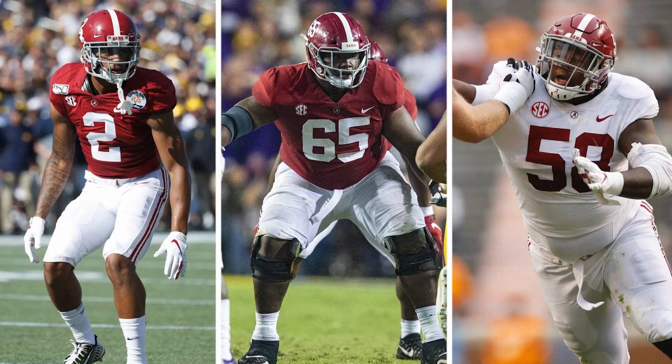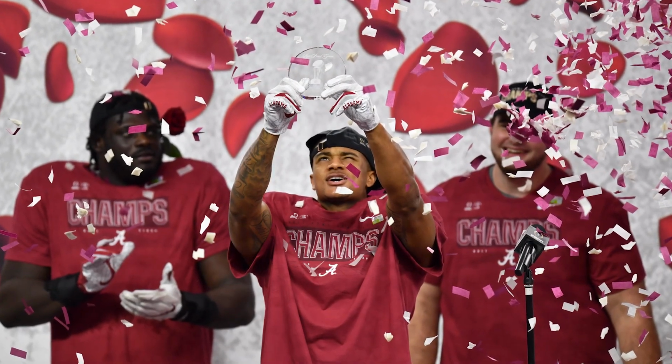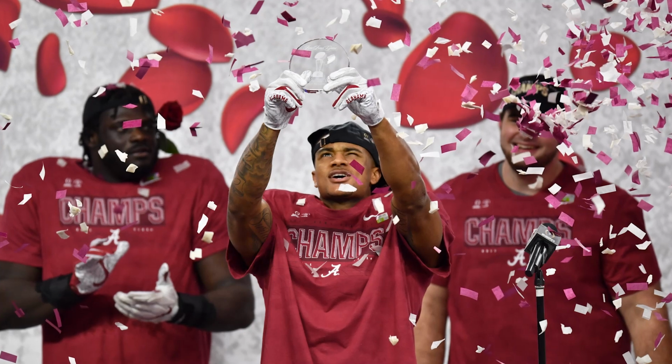Surtain, Barmore, and Brown could all make a huge impact for the Cowboys in year 1. These are serious players with a track record of success against the best competition in college football.